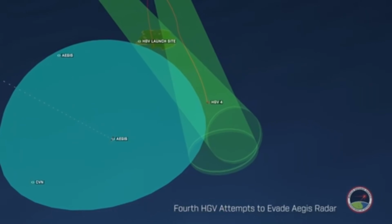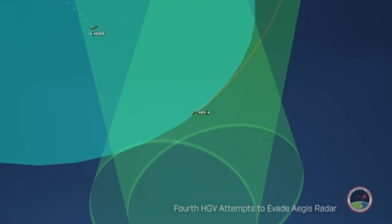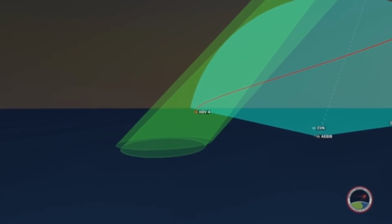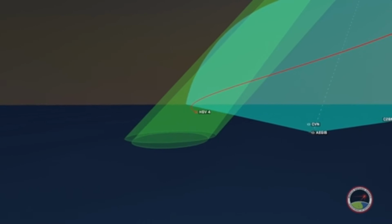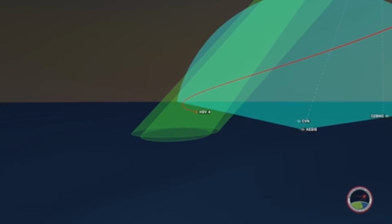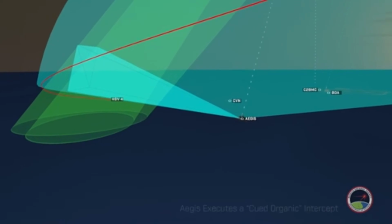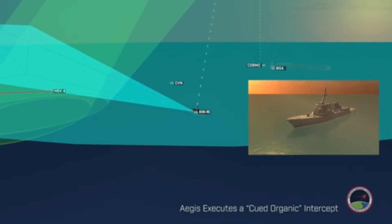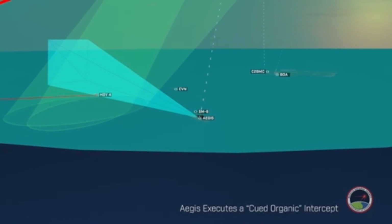The last and fourth hypersonic glide vehicle is approaching the high-value asset, attempting to avoid the Aegis radar system. The Aegis destroyer receives tracking data from the HBTSS. The hypersonic glide vehicle enters the Aegis radar during the terminal phase of the trajectory, and the Aegis starts to plan a cued organic defense using the SM-6 interceptor. The Aegis destroyer launches the SM-6 to intercept the hypersonic glide vehicle before it reaches the high-value asset.